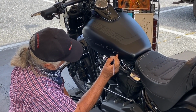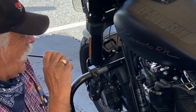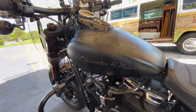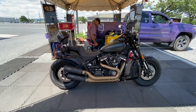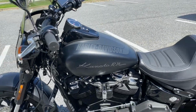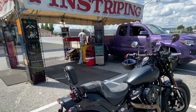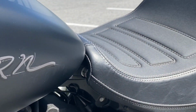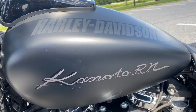So it will dry for like 24 hours? Yeah. Erase this one, it's just a guide, but yep, now this is officially my bike.